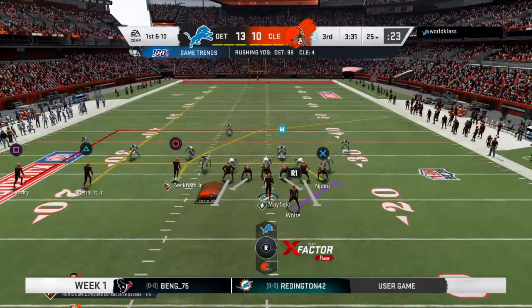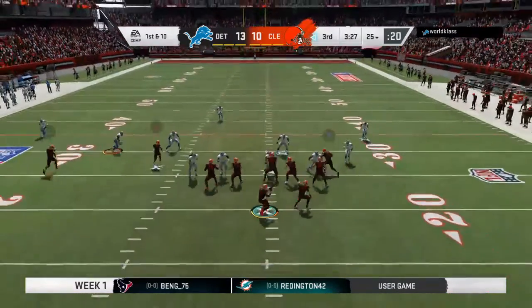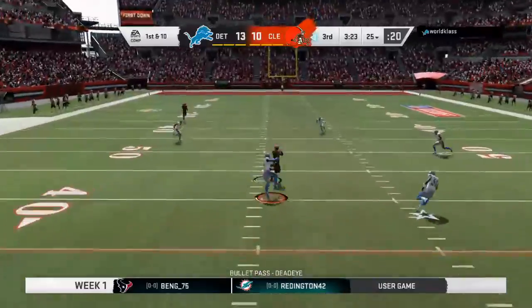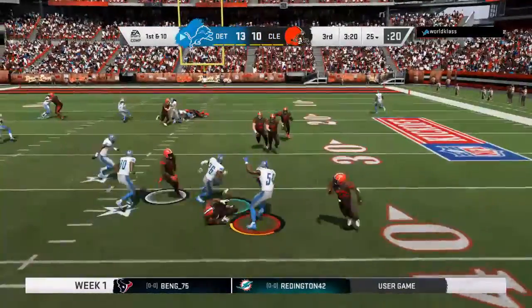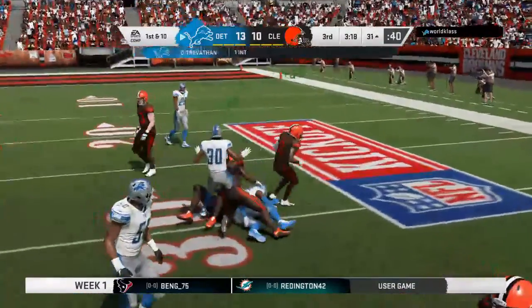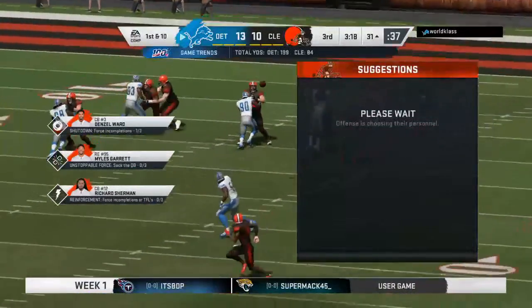Mayfield now, 5 straight completions here in this second half. 1st and 10. Looking for Landry, and it's intercepted. Picked off by Danny Trevathan. And the return here will go to the 31-yard line.